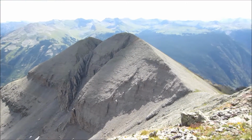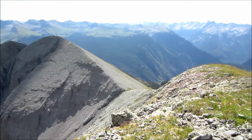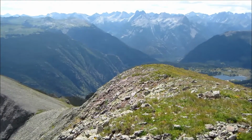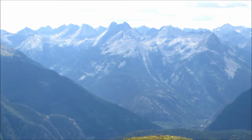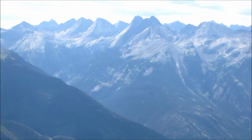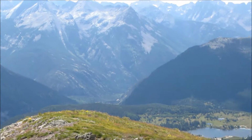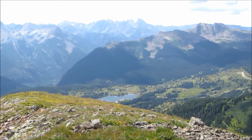And then off in the distance here, we're going to be looking up into what's called the Weminuche Wilderness, which is where Wham Ridge is. That series of mountains there is called the Grenadiers. And when you see the movie of our trip up into Wham Ridge, you're going to be up in the Grenadiers.